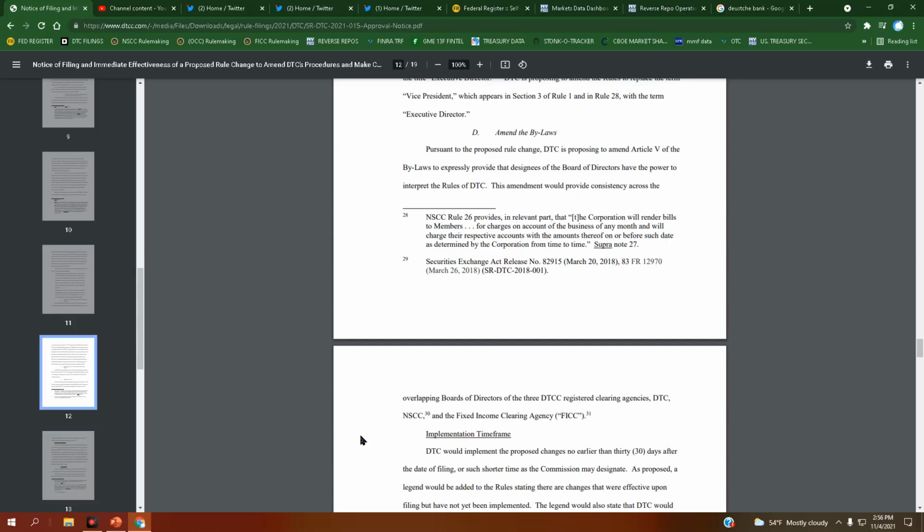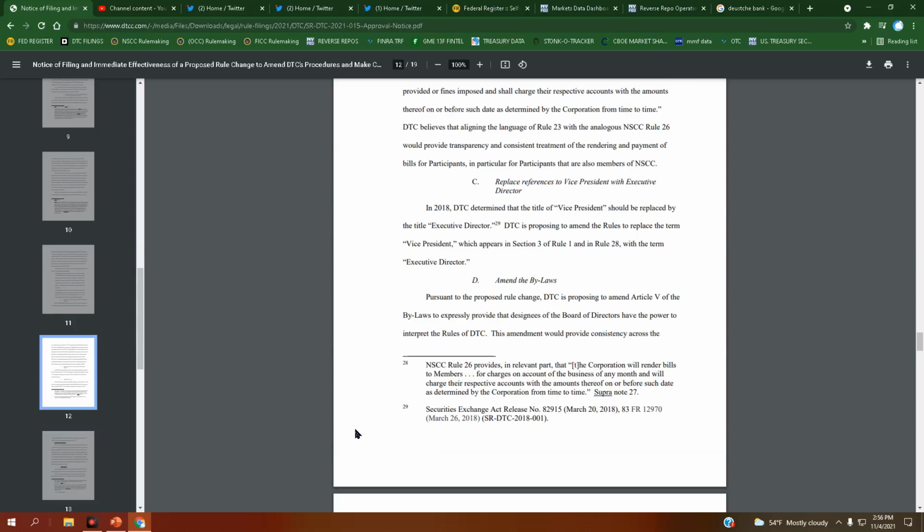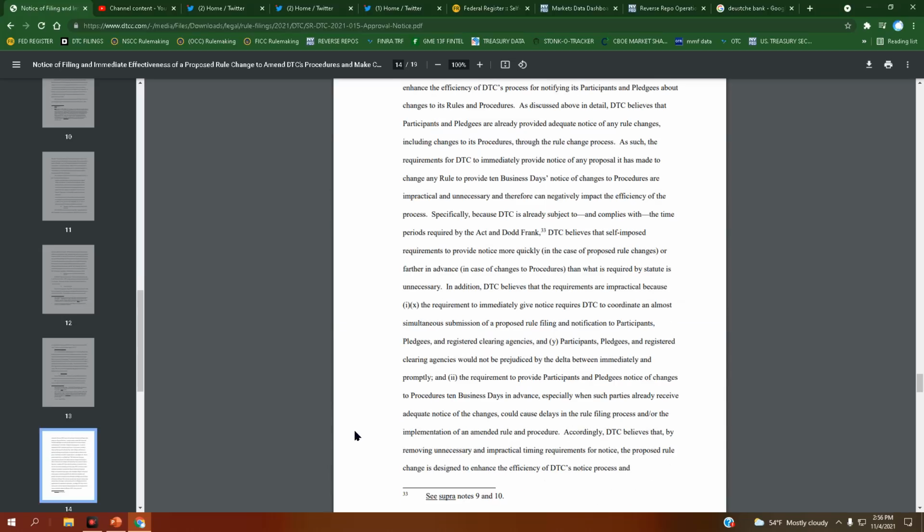So basically, the biggest thing to take away from this is that they're going to be waiving that 10-day period for rulemaking, just like we saw from the NSCC. So keep that in mind. That's basically it. Should be ready to go tomorrow.